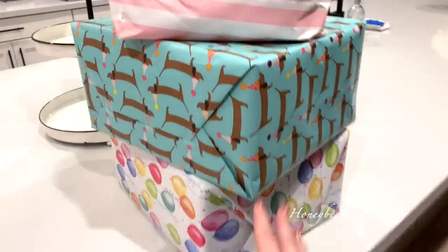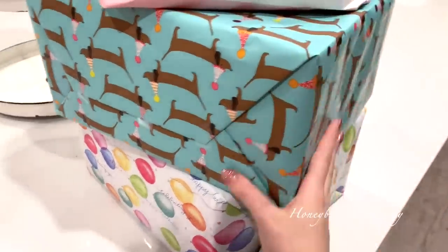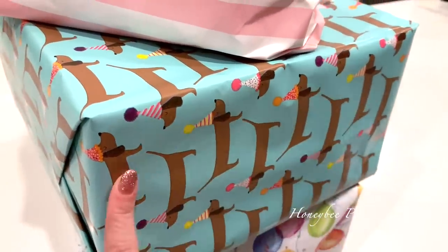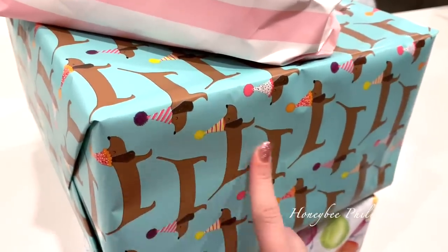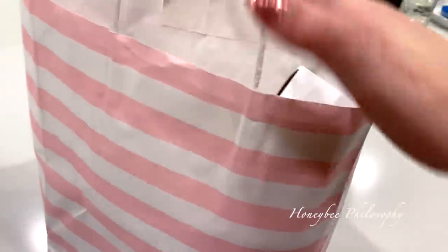Okay, I haven't opened my presents from Brian and Haley, but look how cute this wrapping paper is. Super cute. And the card was also this theme, which I thought was so cute. So I'm going to open these now. I opened my parents' presents, and I guess I can show you guys.